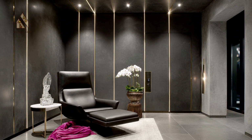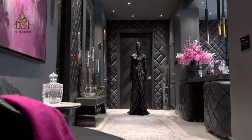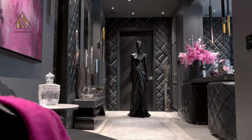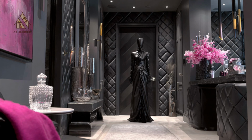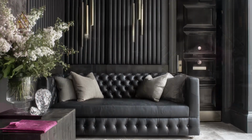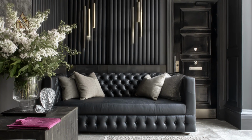Lighting reveals those layers. A directional spotlight grazing across black suede creates shadow play. Underlighting beneath a marble vanity brings out the veining. Texture doesn't speak loudly, but light helps it whisper.